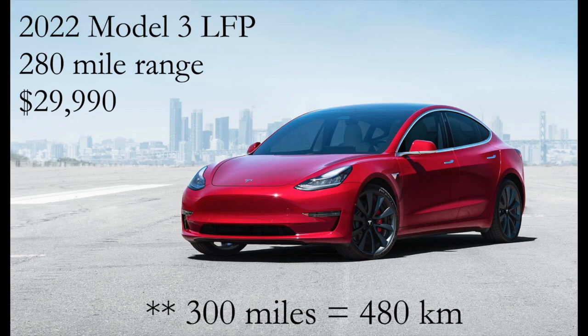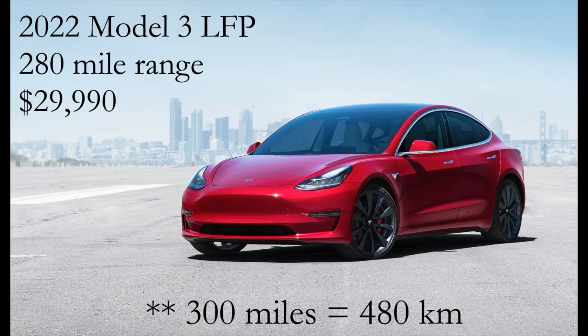So now we get to the fun part. Let's talk about some vehicles that we can see coming in the near future and then on further down the road. How about the 2022 Model 3 with a lithium iron phosphate battery? You heard Elon talking about approaching 300 miles of range. So let's project 280 miles of range for the Model 3 with lithium iron phosphate battery pack. And because of improved manufacturing, because of the lower cost of the lithium iron phosphate battery pack, we're talking about a price of $29,990, under $30,000 for a Tesla Model 3.